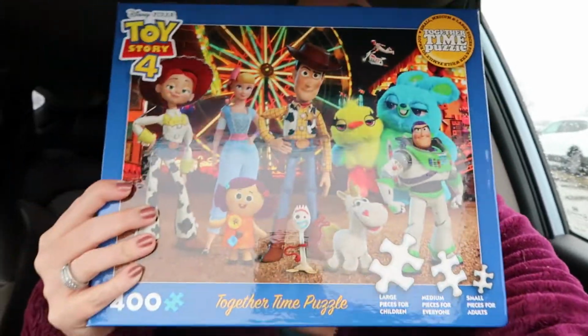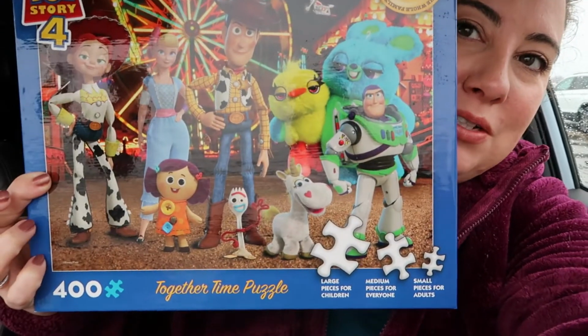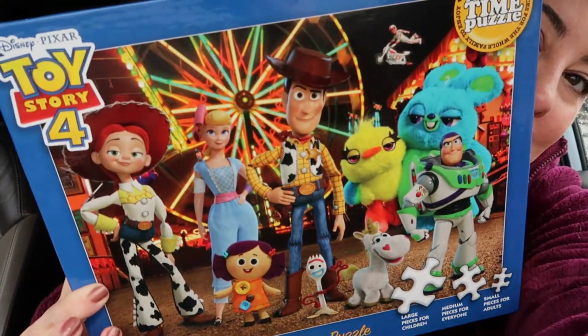So we have this for her, and then we have a pack of onesies that are super cute that have our favorite football team on them. Their daddy roots for a different favorite football team, and so we always try and instill our values in these children. And then for my sister's family, we have a Toy Story puzzle. Super cute. It is a 400-piece puzzle. They like doing puzzles together as a family, so I thought that was a nice gift. Just a big thing for them to unwrap.